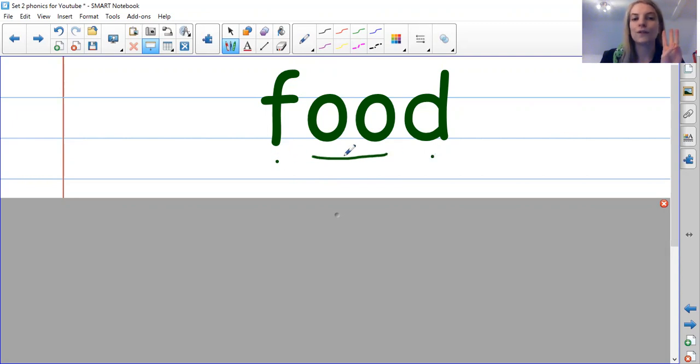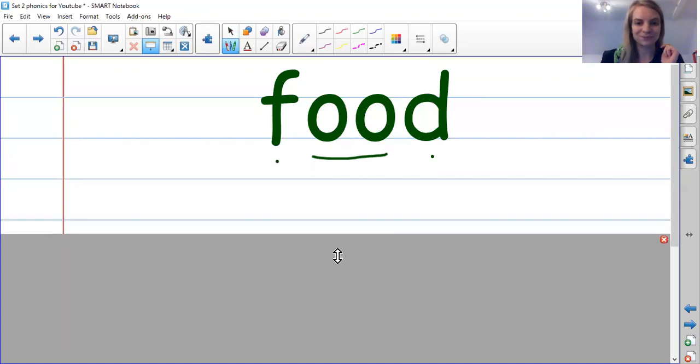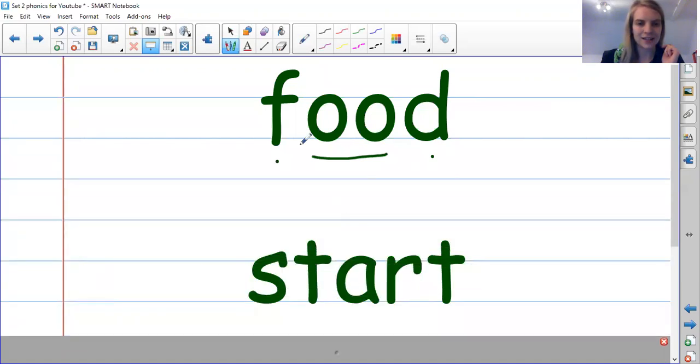Food. Now, if you didn't know if it's oo or oo, you could try both. Okay. So if we tried food, that doesn't sound right, does it? So then we try the other sound, the oo, food. So we can try both of them if we're not sure which sound it is, to see if it makes sense.